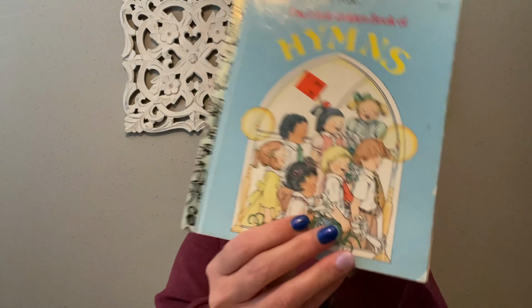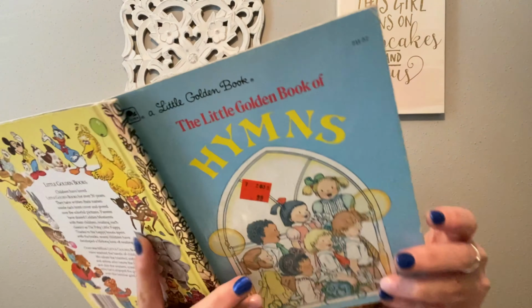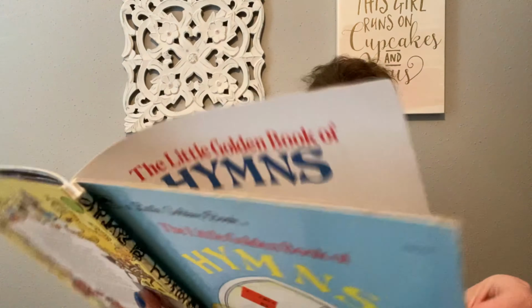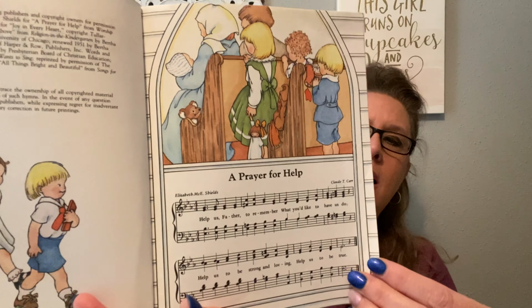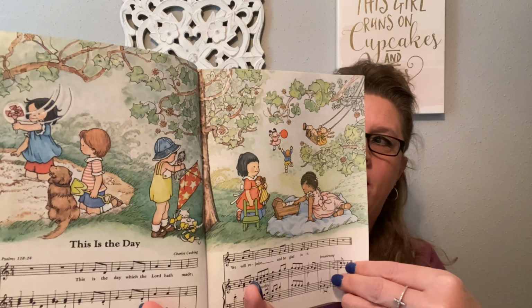Let's see what else I got. I got a good many, let's see, I got 5 golden books on this particular day. And I got the little golden book of hymns. And this one has a copyright of 1985. But I love that it has both sheet music as well as some beautiful graphics in that little book.